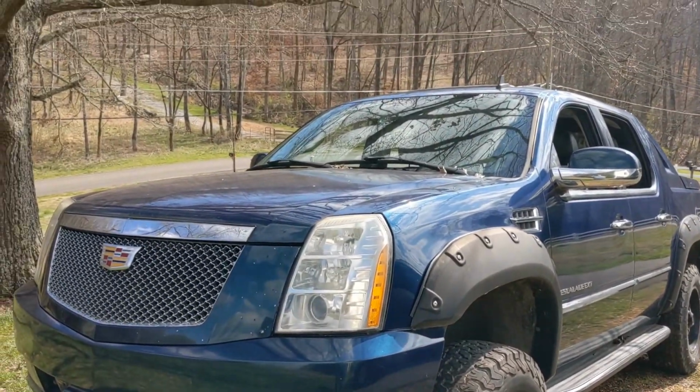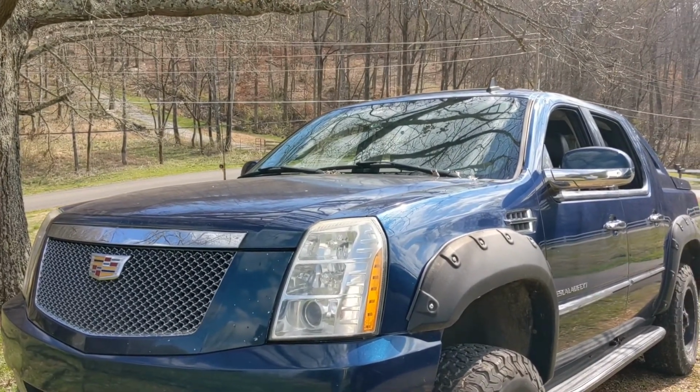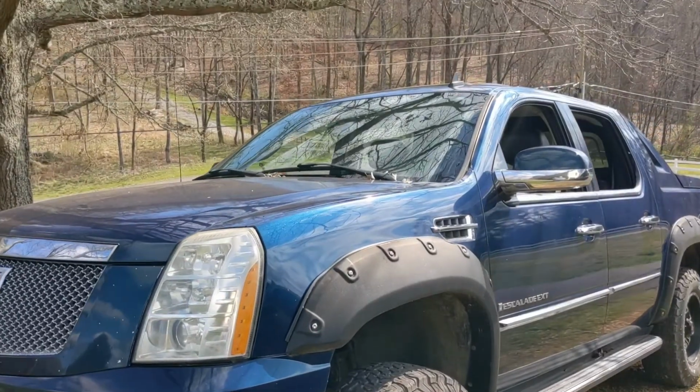Well, I went and had lunch and got an alternator, and I also got some windshield wipers, because this thing's been sitting for 2 years, and they were bad, I think, when I parked it. So we're going to change those.